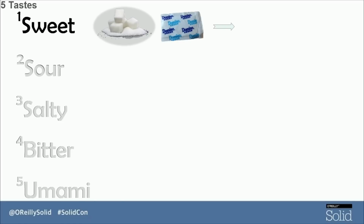But the reason that we like sugar is a really good reason to live. That's because sugar and carbohydrates give us energy. And from the moment that we're born, we crave sweet things. Mother's breast milk is sweet. Babies are hardwired for things that are sweet. We're hardwired to crave sweet things so that we can feed our body energy.